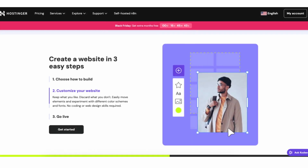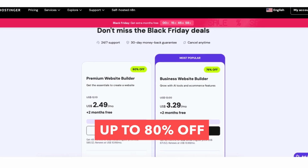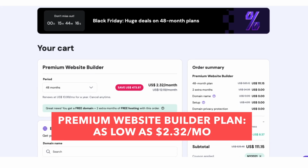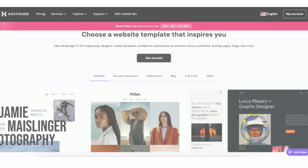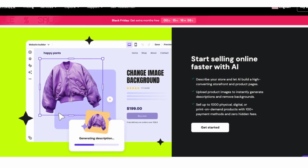Prefer to build your site visually? Hostinger's AI website builder plans are also up to 80% off, plus an extra discount with the coupon code. You can get Premium Website Builder as low as $2.32 a month, Business Website Builder as low as $3.06 a month. These include hosting, templates, AI tools, and even e-commerce features, all in one easy setup.